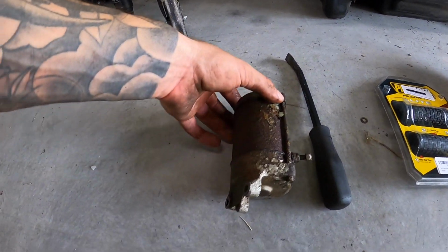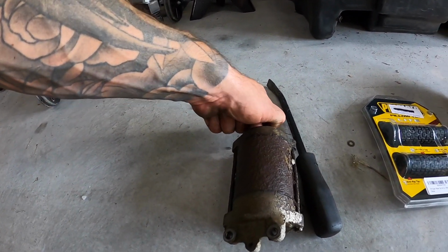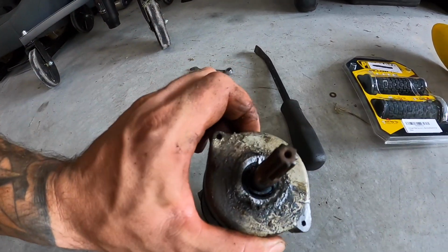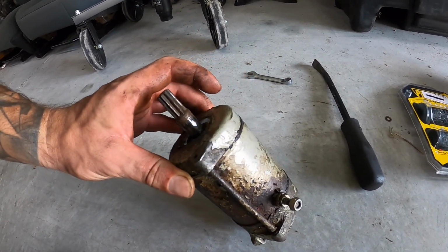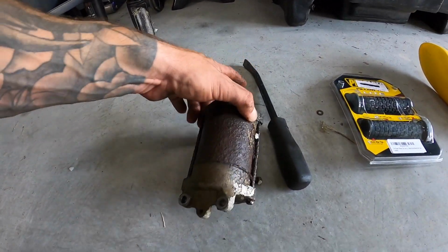So there's the starter motor. It's definitely seen better days. I can't even rotate this thing, so even though it was turning over the engine slowly, I can't even spin it. But that's what I'm talking about. The snout snapped off inside. It was stuck in there, and when I went to pry it, it just went bink like that.